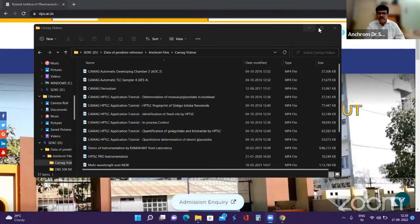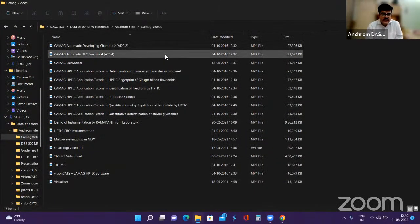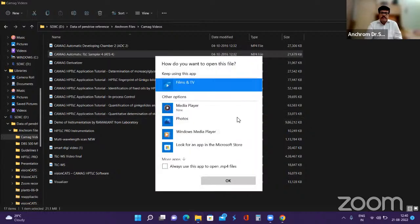Okay, so I'll start sharing my screen once again. Okay, so now you can see my screen, and I'll just maximize this. And now let's see few components of our application. So first one is the ATS4. Let me just show you the ATS4 in glimpse.